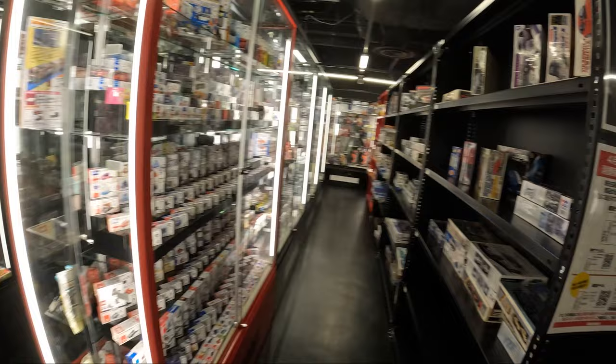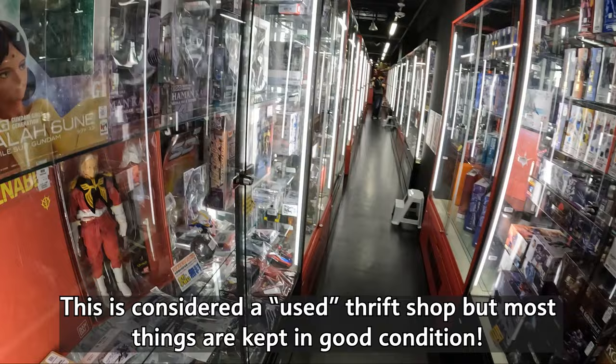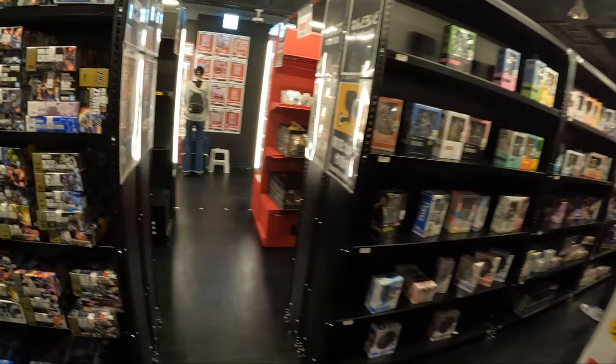Ooh, I'm assuming that's pretty rare. I can't find this anywhere. Get it, man. Get it. Okay, we're getting into some scale figures. A lot of robot stuff for sure, though. Did you find something, Leo? Dragon Ball, Figma. Oh, Shonen Jump figures. One Piece. Gunpla. Nendroids here, prize toys are all here.